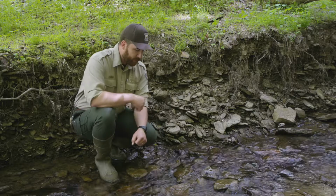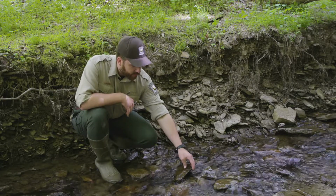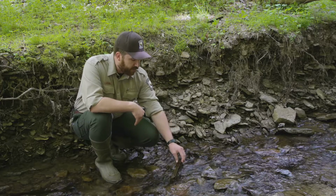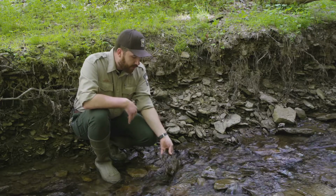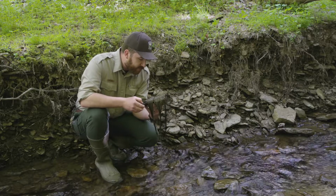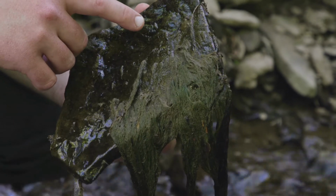upside down. And you want to find a rock that you want to check under, and you want to pick it up away from you. So pick up the far end and lift it up this way. You can carefully let the sediment wash downstream, and then you can go ahead and pick up the rock and take a look at what's living underneath. And I see some interesting things crawling around on here.